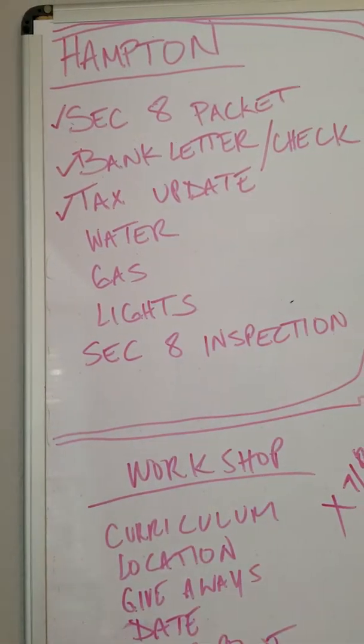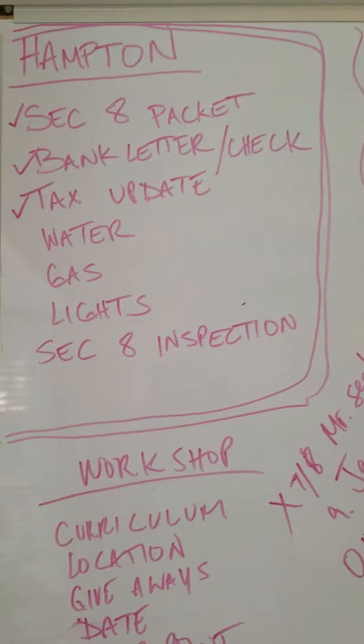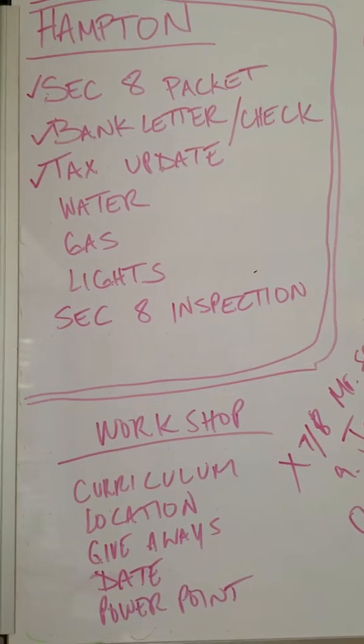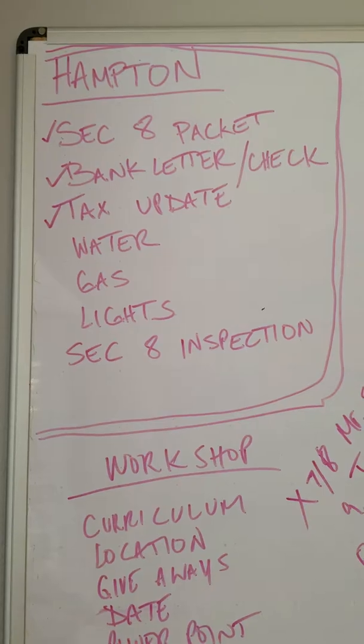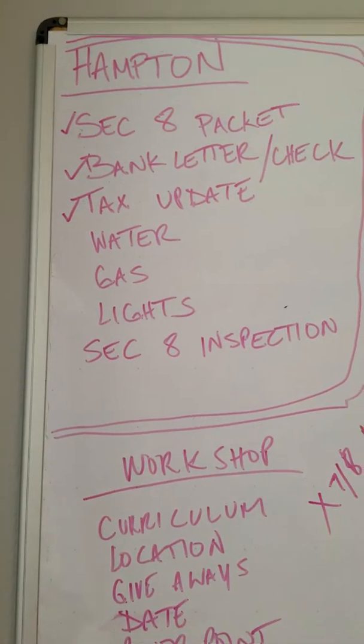Some things that need to get done. We had to get the Section 8 packet submitted. The tenant has to do that. We had to send in a bank letter or a voided check because we were using our business account. The taxes, we owed $169. I didn't even think about it, but Section 8 wouldn't allow the tenant to submit her packet without the taxes being paid. So we went ahead and paid it.